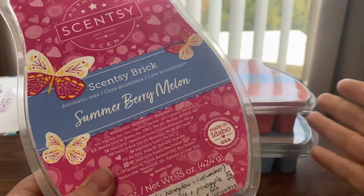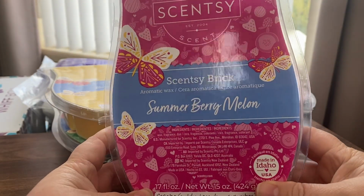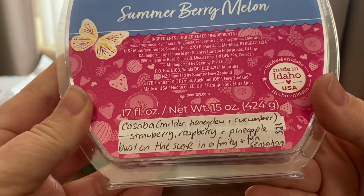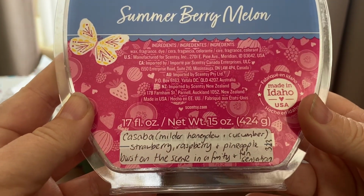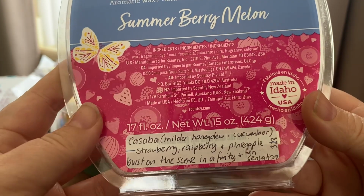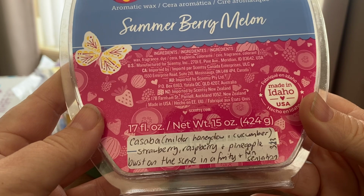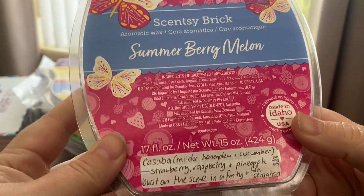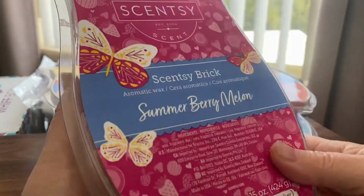So these are actually in my preference order. So I liked this one the best. It's Summerberry Melon. The scent notes are Cassava Melon, which is a milder honeydew melon with a cucumber note. That's what it said when I Googled it. Strawberry, raspberry and pineapple burst on the scene in a fruity and fun sensation. So I thought this one would be my favorite.